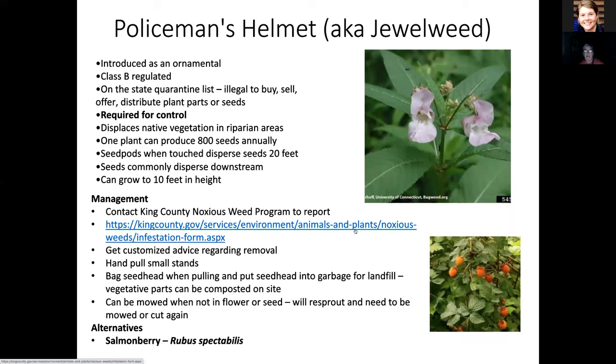Policeman's helmet is another one of those that we see going wild that was an ornamental. It's an impatiens that grows very tall. It has this cute little flower on it, but like a knotweed it can displace native vegetation in riparian areas and create big patches where the soil gets bare. A lot of runoff happens from those. If it's on street edges, same thing. Soil will run off and then go into the street and then down the drains. So keeping this controlled is helpful. It is regulated for control.